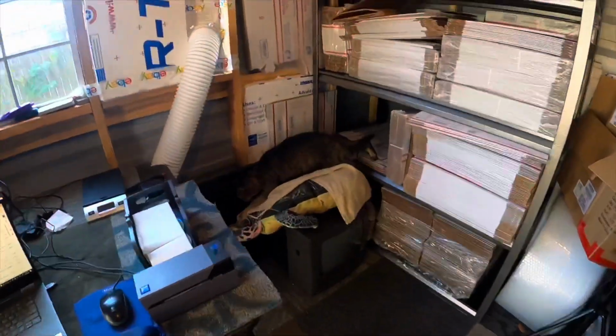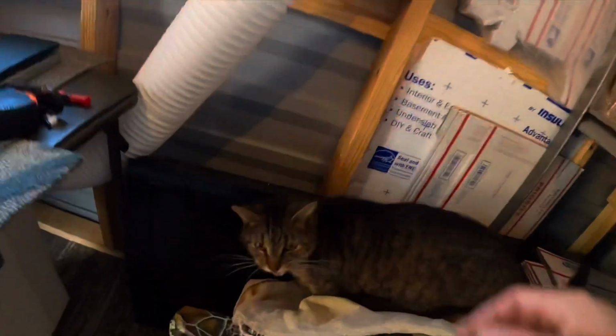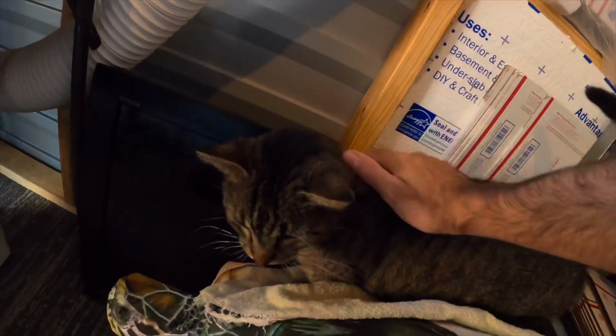There is my kitty. Hi, kitty. Oh, I guess he likes to hang out in the shed now.